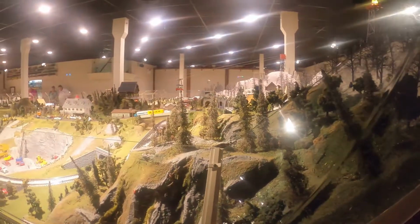My son wanted me to point out this cave here. That is kind of neat. I would have missed it if he hadn't told me. Oh, there's a train going by. Oh, there's another one.